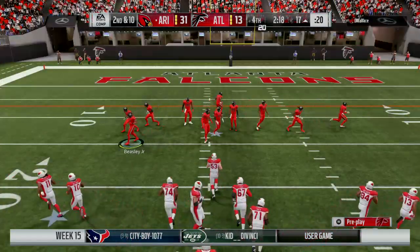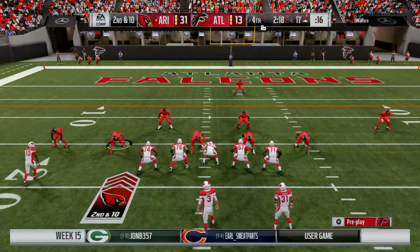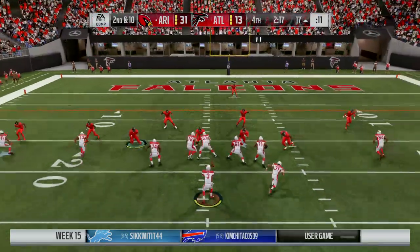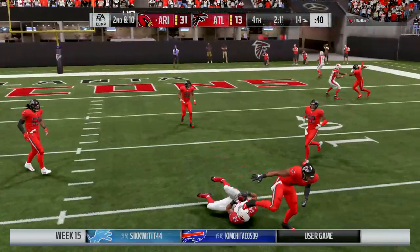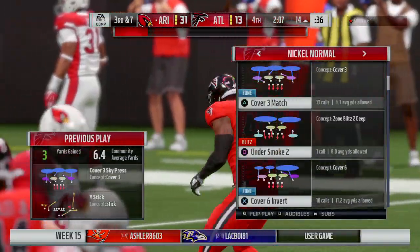So after the incompletion on first, now 2nd and 10. Again, it's Rosen. And Gresham's got it over the middle. Only 3 yards on the catch. It's 3rd down.